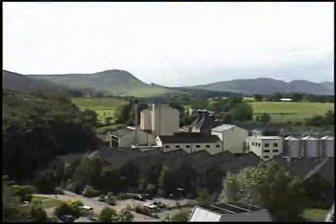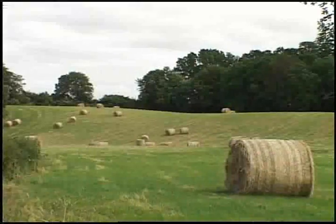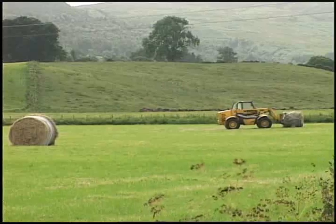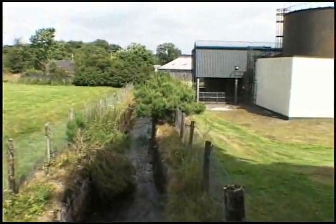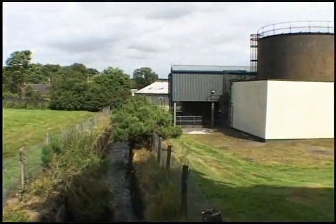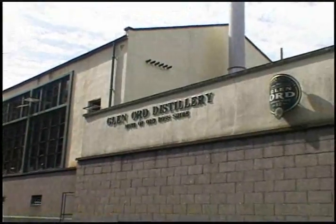No trip to Scotland would be complete without a visit to a distillery. The Glen Ord Distillery was founded in 1828 in the Muir of Ord. There were local farms that could provide the barley needed to make whiskey. Local streams supplied the pure water. Glen Ord still uses the same sources today.